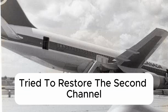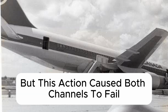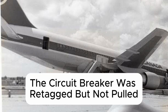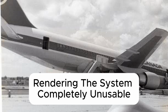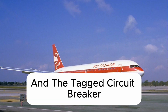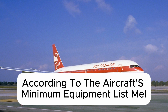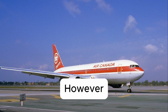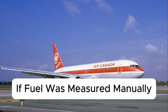Maintenance personnel tried to restore the second channel to fix the system, but this action caused both channels to fail, leaving the fuel gauges blank. The circuit breaker was re-tagged, but not pulled, rendering the system completely unusable. Pearson saw the blank gauges and the tagged circuit breaker, confirming what he had expected. According to the aircraft's minimum equipment list, MEL, this situation should have grounded the plane. However, Pearson believed the flight could proceed safely if fuel was measured manually.